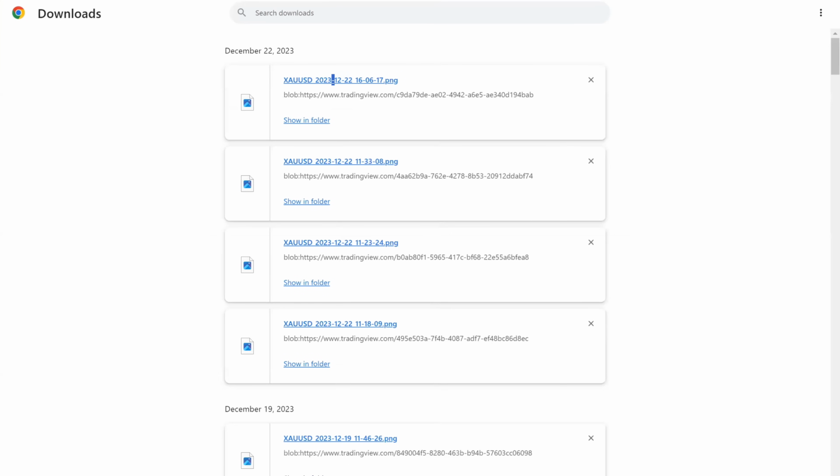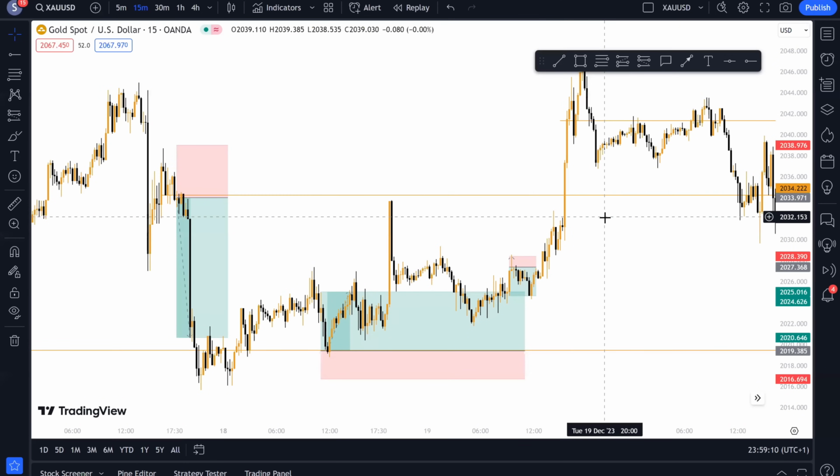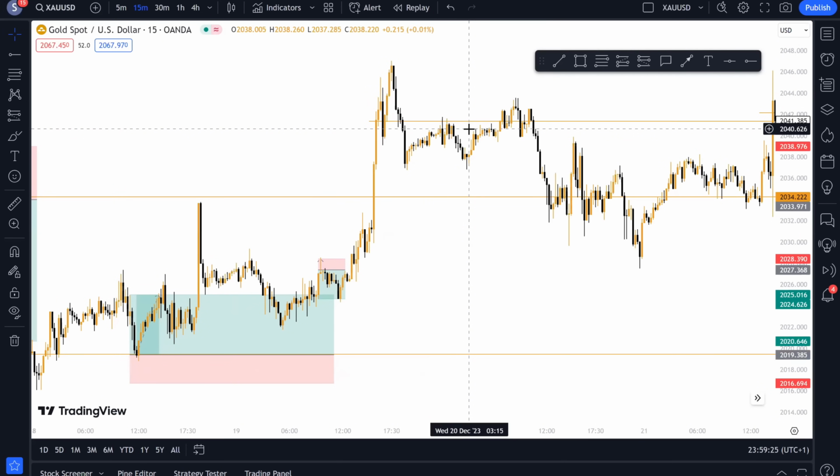So let's see if I can locate the 20th. And what trade did I enter? Was it a sell or a buy? Yeah, it was a buy on the 20th. This was on the 19th, around this area. Yeah, it was around this area I took that buy trade. I don't know why I got kicked out and the market went in my favor.